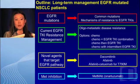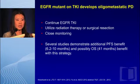Okay. But before we get to the future, what do we do right now in the clinic? Because we don't have access to these drugs right now. Now, obviously, as all of you already voted on, the patient who develops oligometastatic disease, well, it's very obvious. You continue them on the EGFR TKI, and then you basically just radiate, or you could do surgical resection on that solitary MET. Now, typically, if it's contained in a field, for instance, if I have a patient who's got a couple of mediastinal nodes that are growing, we will have our radiation oncologist radiate those nodes and keep them on the EGFR TKI. And these patients do extremely well.